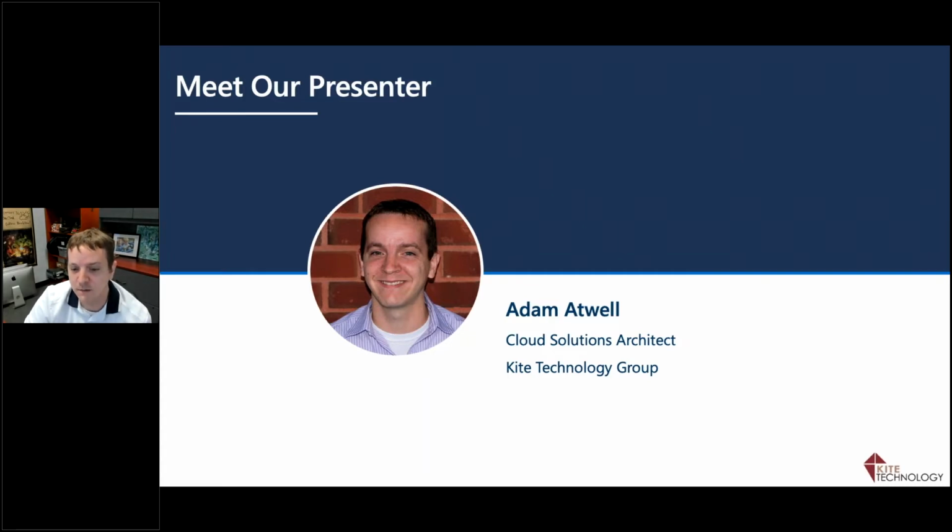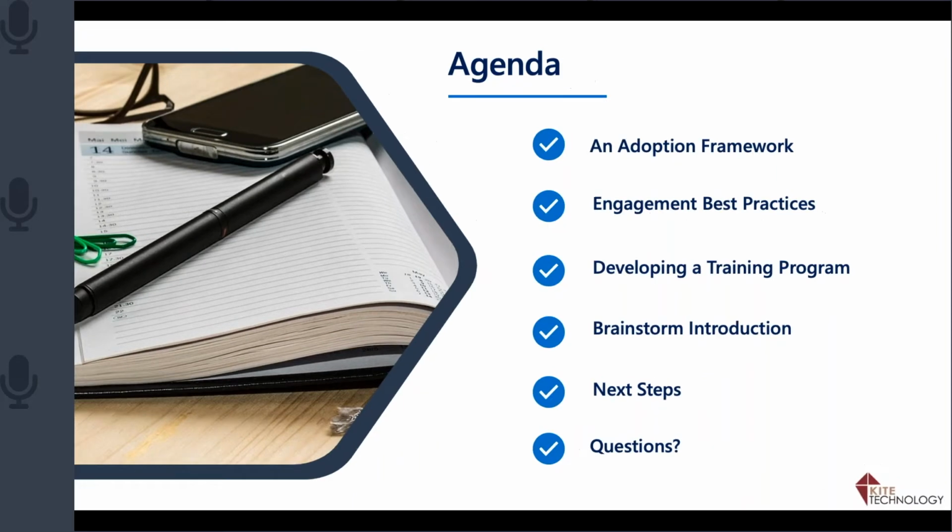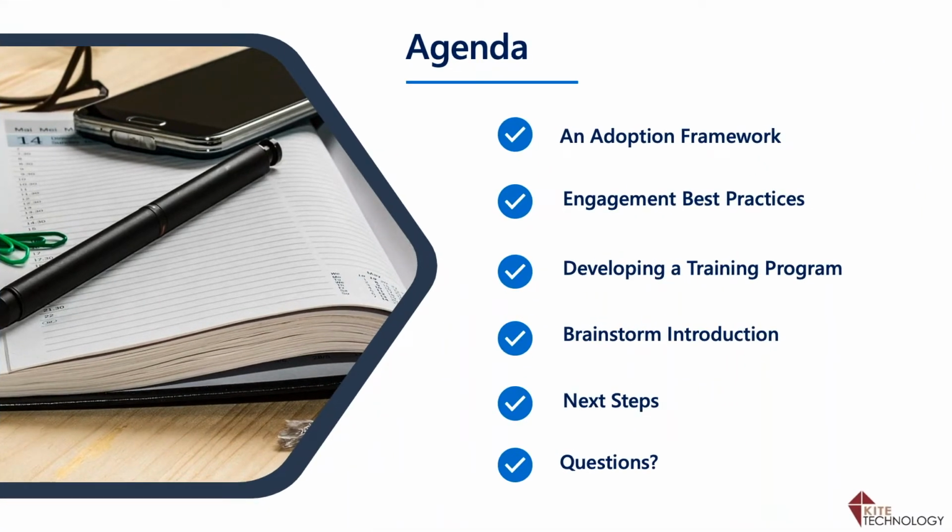So let's get started. Here's a brief look at our agenda. We're going to go over the adoption framework. We're also going to cover some engagement best practices. In addition, we're going to talk about developing a training program. We're also going to share a little bit about a tool we use, and we have a special guest here from Brainstorm, Jared Lord, and I'll be bringing him in a little later in the presentation. Then we're also going to talk about some potential next steps and then open up the mic for questions.